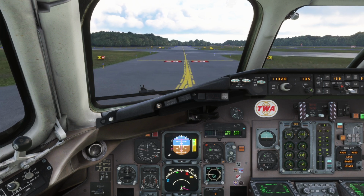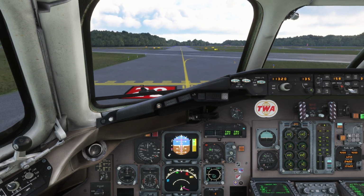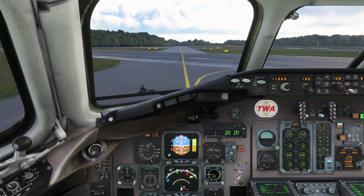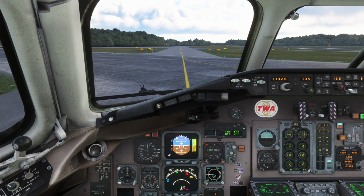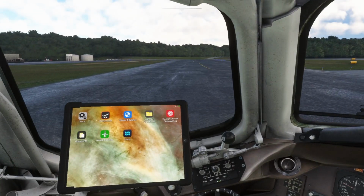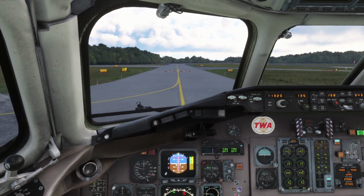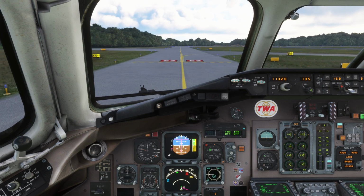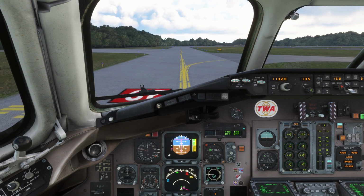Westchester traffic, Riptide 5803, crossing runway 29 on Alpha. Westchester traffic. Westchester traffic, Riptide 5803, clear 29 on Alpha. Westchester traffic.